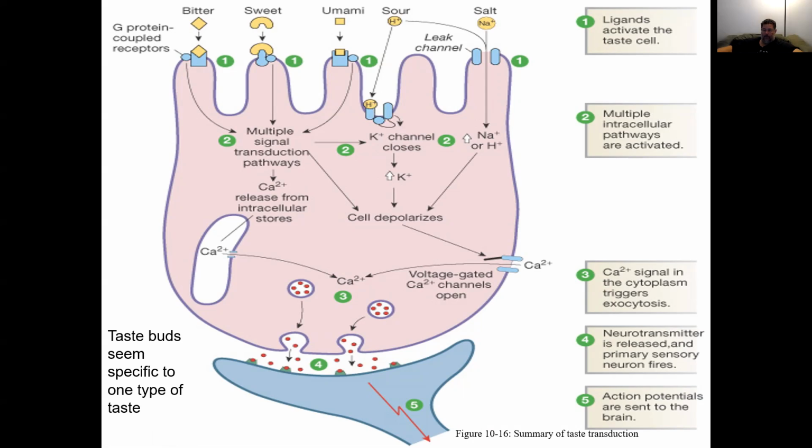What happens when you close a potassium channel? Remember, the potassium tends to leak out. What is in charge of making that happen? The sodium-potassium pump. Just like we talked about in the very beginning of nerves, we have sodium-potassium pumps here too. And so the potassium levels increase inside the cell when the potassium channels are closed. And when the potassium channel is closed and the inside becomes more positive, the cell depolarizes. Voltage-gated calcium channels open, calcium comes in and causes the vesicles to release neurotransmitters.